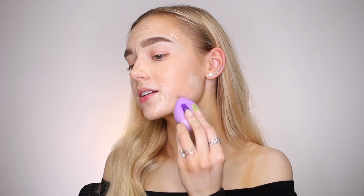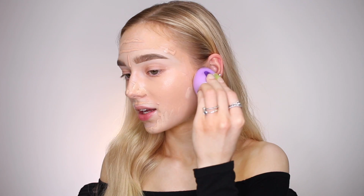Actually, now that I'm using this sponge, I think I may have put on too much foundation. So far, I think that this sponge is actually not sucking up any of the product. Okay. I mean, that'll save me a lot of money on foundations.